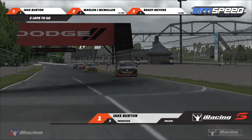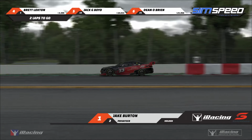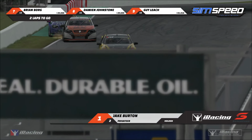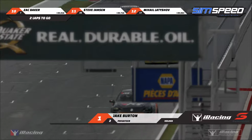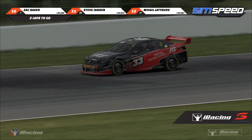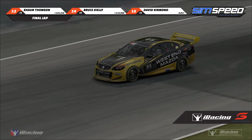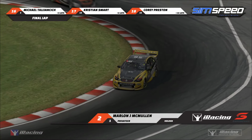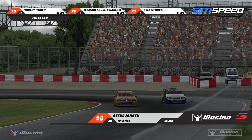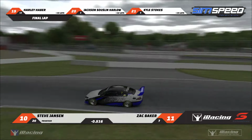But we are about to start the final lap now, and our race leader Jake Burton getting a little bit crossed up into the final chicane, but making it through rather easily. He will now start his final rotation around the Montreal circuit here at Circuit Gilles Villeneuve, and definitely a favorite spot for all of our V8 Supercar drivers. I know everyone loves coming to this place, provided they've got a quick setup for the week.